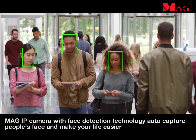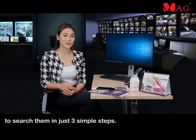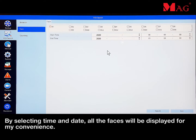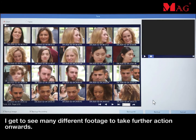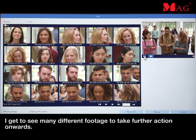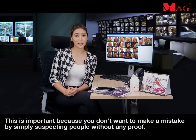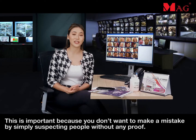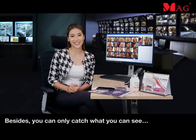MagEtegra camera with face detection technology auto captures people's faces and makes your life easier to search for them in just 3 simple steps. By selecting time and date, all the faces will be displayed for my convenience. I get to see the many different footage to take further action onwards. This is important because you don't want to make any mistake by simply suspecting people without any proof. Besides, you can only catch what you can see.